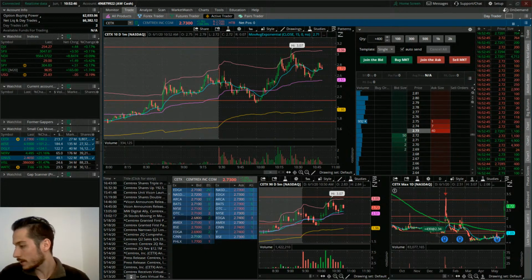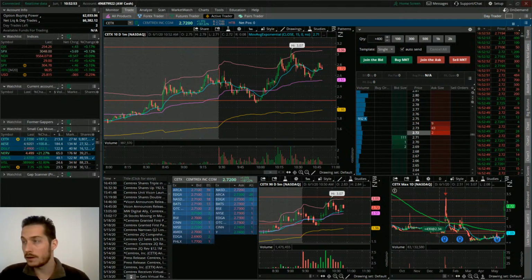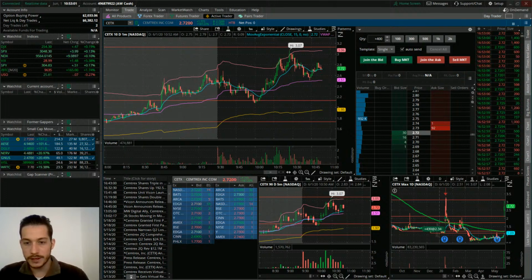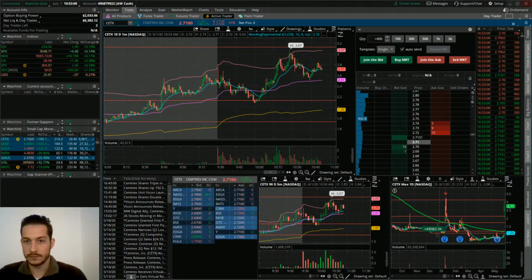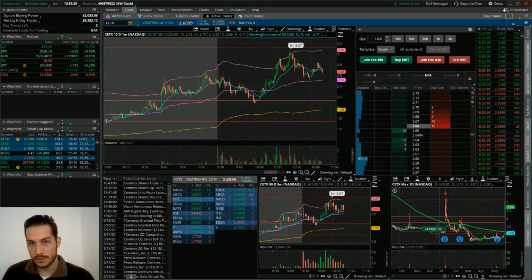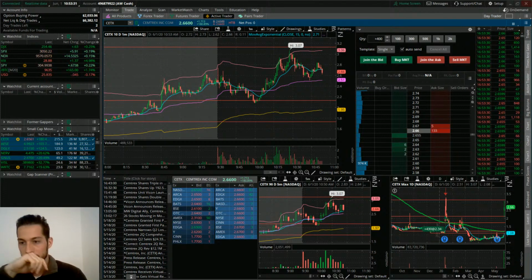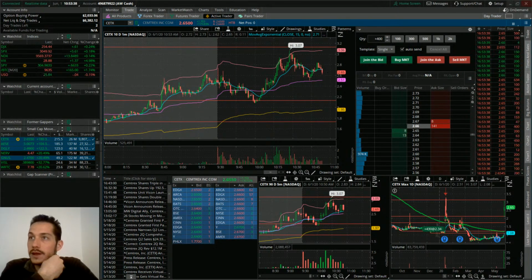CTX still holding quite nicely. Just constant buyers on this one. Ooh, 270 just cracked. I like the potential on CETX more than AESE.